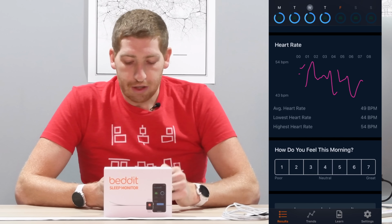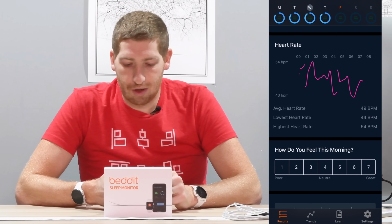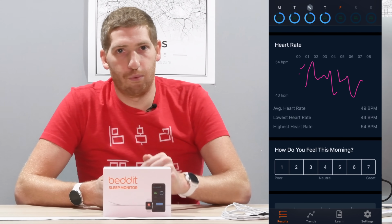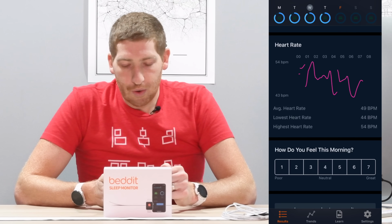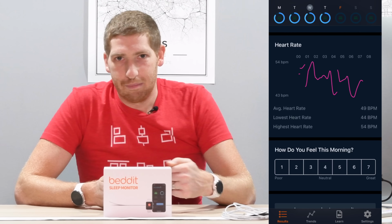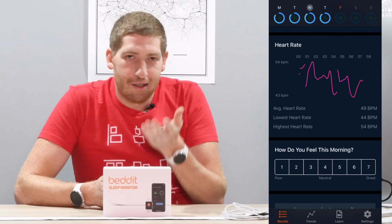We're getting distracted here. You can see my average heart rate, my lowest heart rate, my highest heart rate. I can't click on any point in this graph though to see what those heart rates were at those different points at night. So if I was doing like the horizontal shuffle, I couldn't see what my heart rate was in that because you can't see, you get the point.